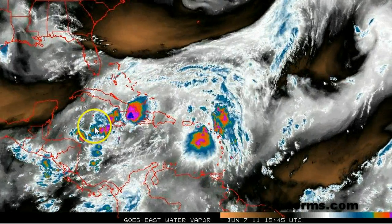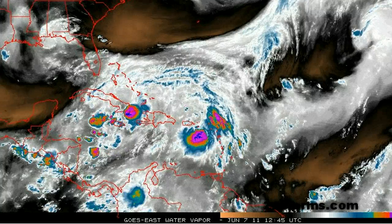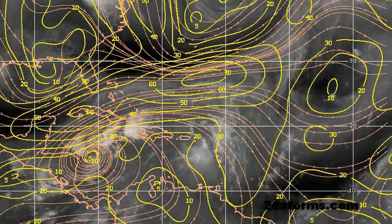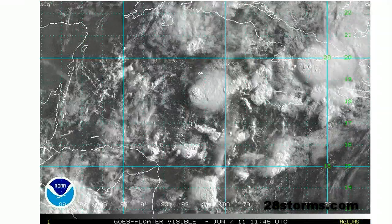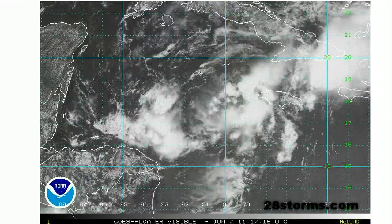And out ahead of that upper low, we're still seeing very strong wind shear. This is the latest SIMS wind shear analysis, and between this upper level ridge located over the southwest Caribbean and the upper level trough located over the southeast Gulf of Mexico, we have very strong southwest winds aloft in excess of about 50 knots. Therefore, it's really no surprise that 94L looks as ill-defined as it currently does.